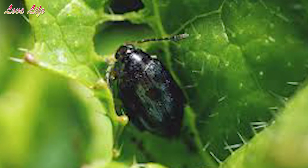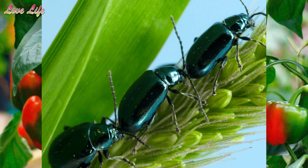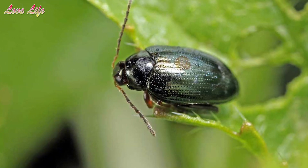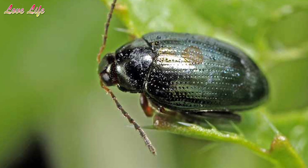Flea beetles are common pests found on many vegetable crops, including radishes, broccoli, cabbages, turnips, eggplant, peppers, tomatoes, potatoes, spinach, and melons. Flea beetles chew irregular holes in the leaves. Severe flea beetle damage can result in wilted or stunted plants. Flea beetles are best managed through a combination of cultural and chemical control methods.